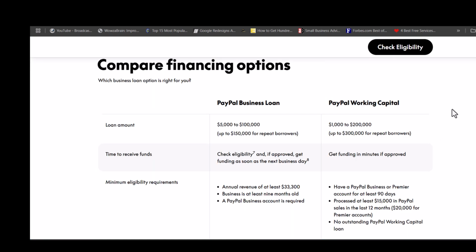Now, another option for you guys that don't have the best credit is with PayPal. PayPal, as you can see, they offer two different types of loan. You have the business loan and the working capital loan, right? And you can see that the amounts from 5,000 up to 100,000, and from 1,000 up to 200,000.